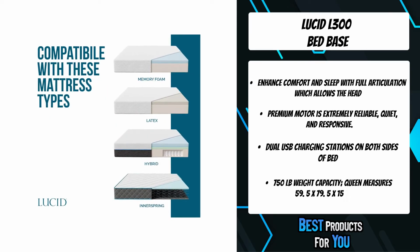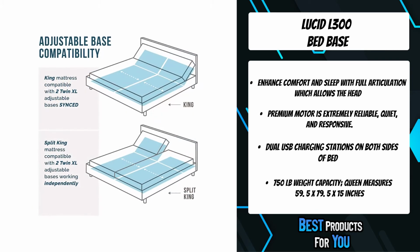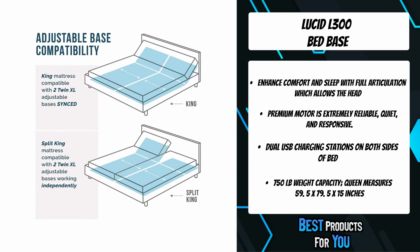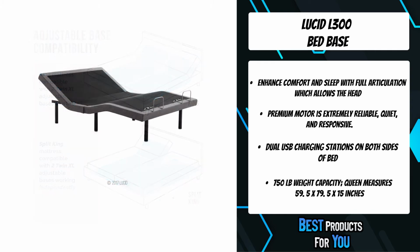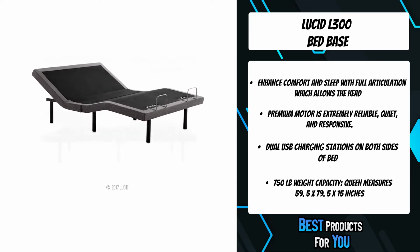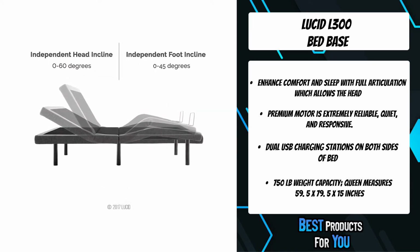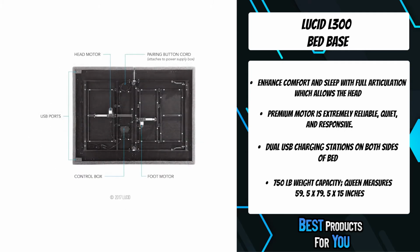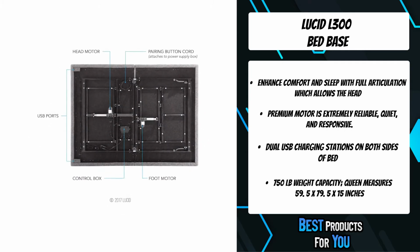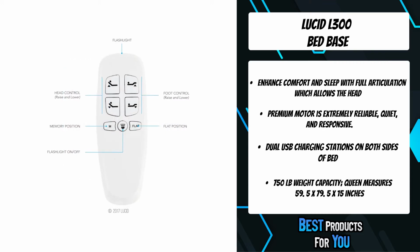Enjoy exciting features like independent head and foot incline, dual USB charging ports, wireless remote with flashlight, and a programmable memory position. The motor is whisper quiet and will not interrupt your favorite TV show binge. The attractive upholstered frame adds to the style of your master suite. The bed base is backed by a 10-year warranty and is available in both queen and twin XL sizes.